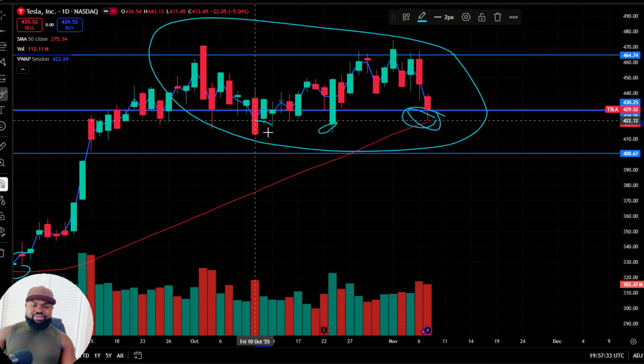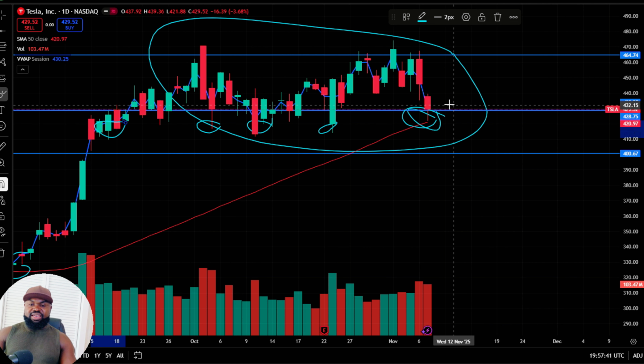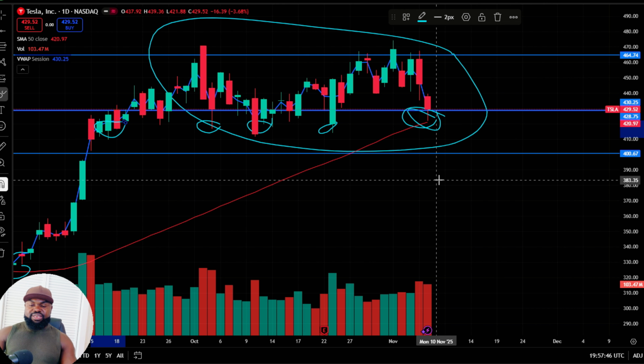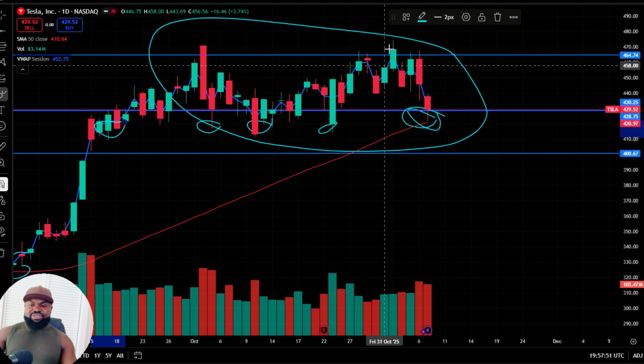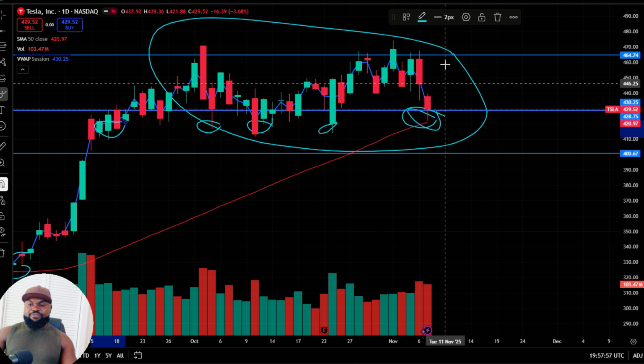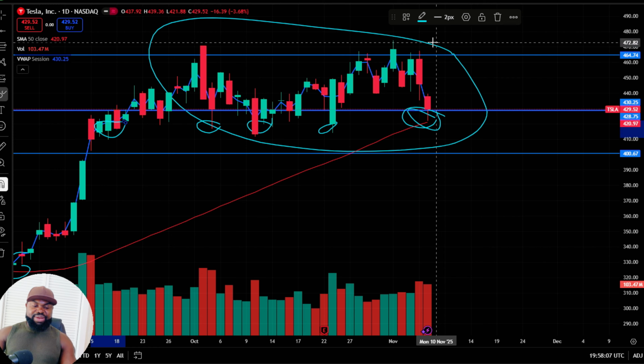So now that we are around the 430 zone, if this holds, you can just start a position here, risk about $5, because all you need to see is for this to hold. If it breaks below the 50-day SMA, you are out. But you can see that it's been trading around this channel. The channel is around 430 to 465. So that's about a $35 range. And if you are risking about $10 to get $35, that's not bad at all.